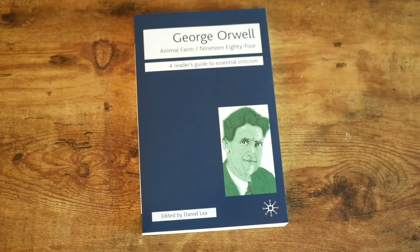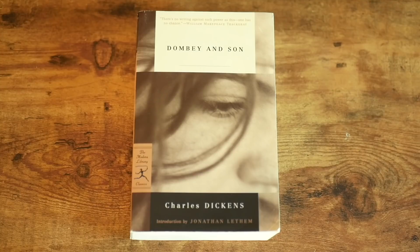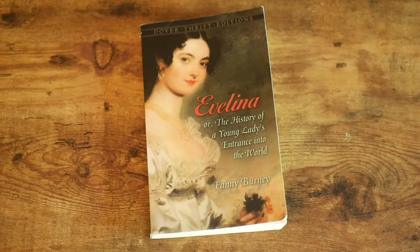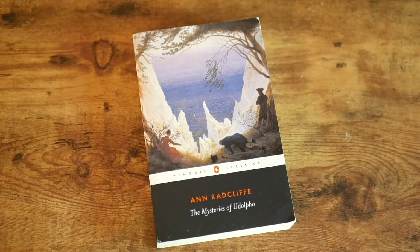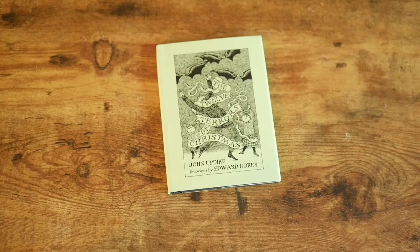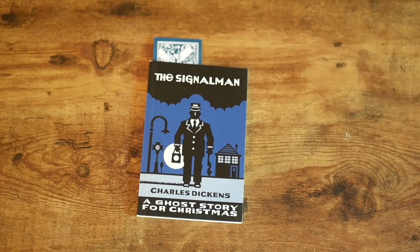and 1984, The Tie-In, The Metamorphosis, The Three Musketeers, Dombey and Son, The Lost World and Other Stories, Evelina, Out of the Silent Planet, The Italian, Watership Down, The Mysteries of Udolpho, The Collected Stories of Joseph Roth, Afterward, The 12 Terrors of Christmas, A Child's Christmas in Wales, The Apple Tree, The Single Man.